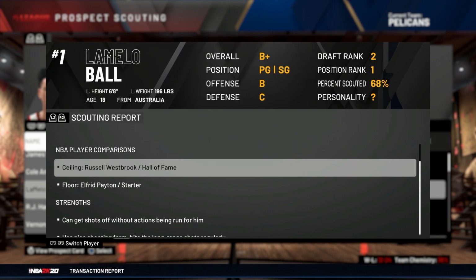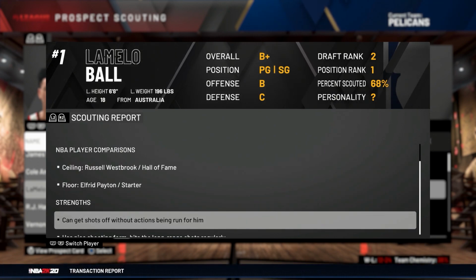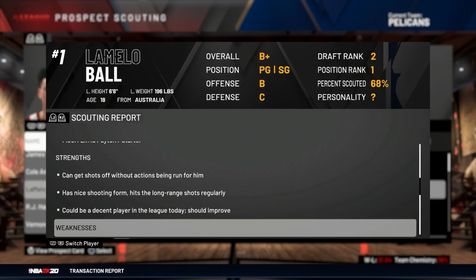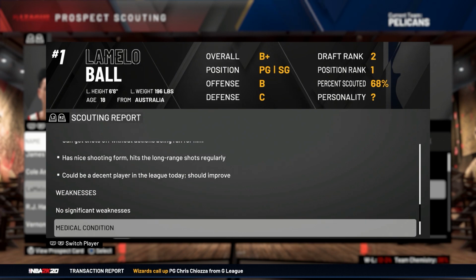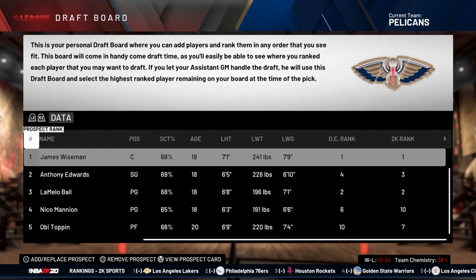LaMelo Ball, I mean, if you could just look away from the stuff off the court. I mean, look at that. Boom is Russell Westbrook and floor Elfrid Payton. So he's very boom or bust, which just kind of scares me, which is why I couldn't put him 1 or 2. I put Ball at 3 behind Wiseman and Edwards in my draft board, which we'll take a look at in a second. Here's my draft board.